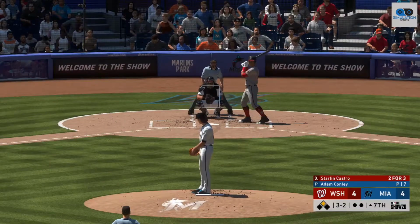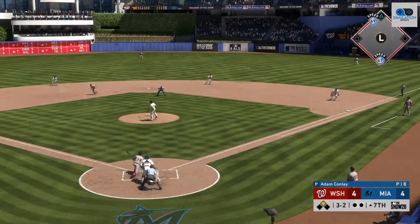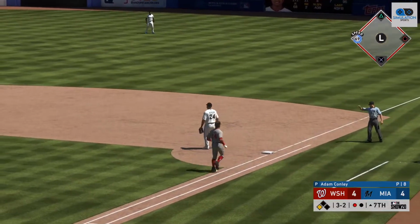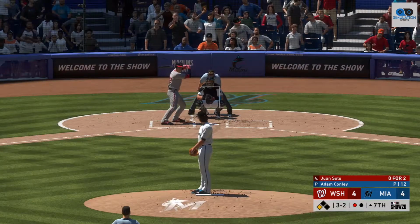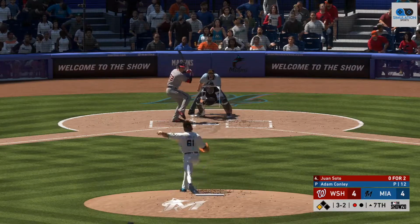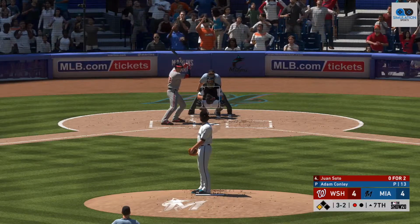The batter number 14, second baseman. So now to the plate, Starlin Castro. Hard hit ball to second. Fielded cleanly, and a good throw gets him, 1 gone. The left fielder, number 22, Juan Soto. In now, Juan Soto. And it's fouled away. Go-ahead run is in scoring position here with 1 away.